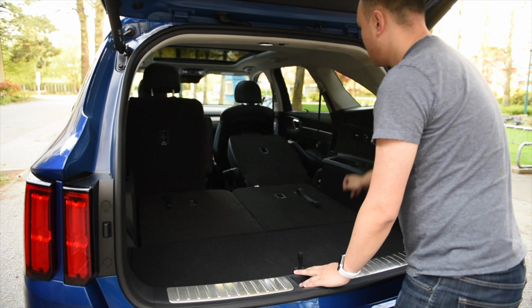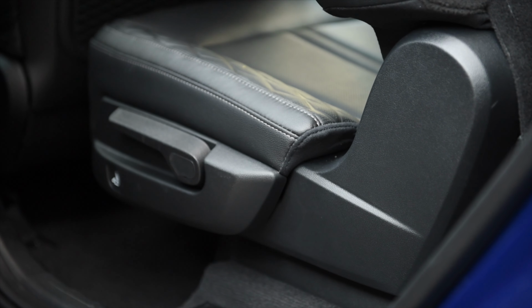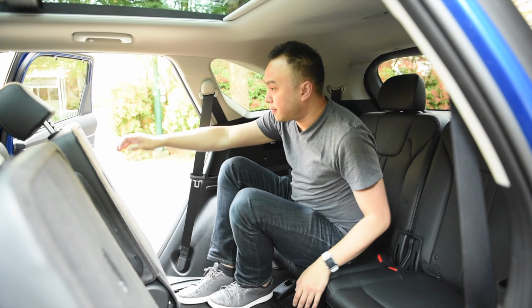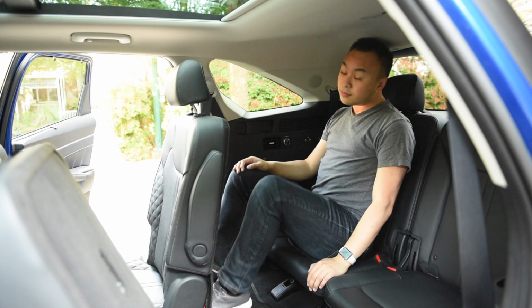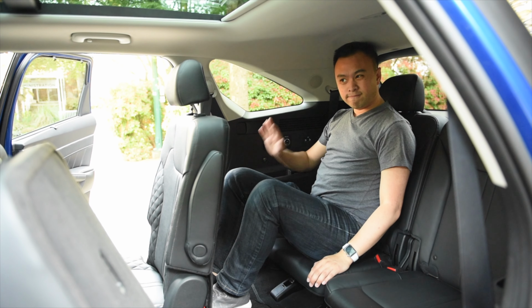Let's get into the third row, because while there are these buttons that allow the second row to slide forward, there isn't a whole lot of room back here. I'm 5'11" and it's tight. Not the best back here, but we can sacrifice a bit of second row legroom for the people back here. But let's be honest, these are definitely designed for kids rather than adults.